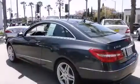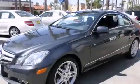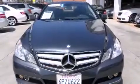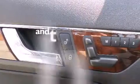All of the following features are included: a power moonroof, steering wheel memory settings, cruise control, a CD player, a leather-wrapped steering wheel, front side impact airbags, dual power seats, air conditioning with automatic climate control, a split folding rear seat, and this vehicle has fewer than 24,000 miles on the odometer.